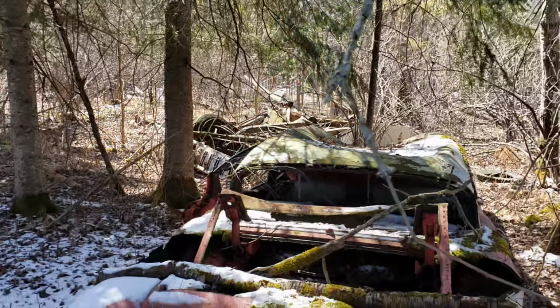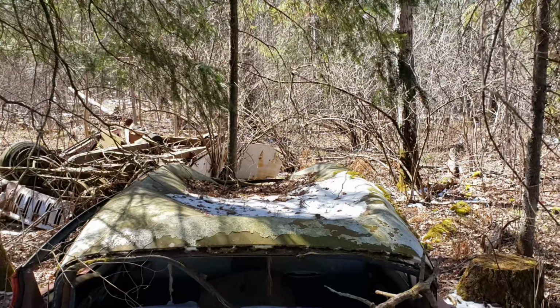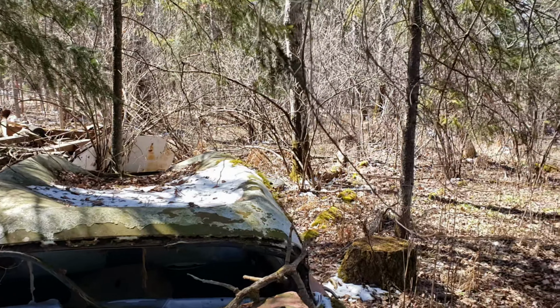There goes a fox right there, guys. I think she's got a den here somewhere close. She just did a big circle around us here. And she doesn't seem too scared of me, so I think she's got a den. Yeah, beautiful looking fox. So she's done a couple laps around me here, so I think she's got a den with young ones in it somewhere close, and I'm probably disturbing her. So we'll finish up here and move on.